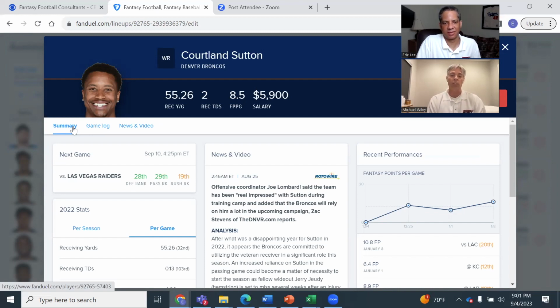I think Russell Wilson, with the new coach situation with Peyton, is going to start much stronger. They're going to let him come outside the pocket a little bit so he can perform, and that's just going to benefit Sutton. And again, what we're doing here is really taking advantage of the price tag.